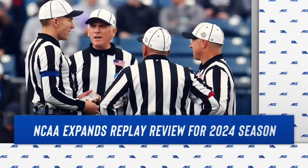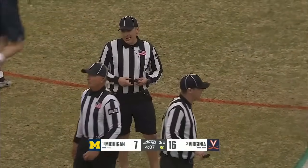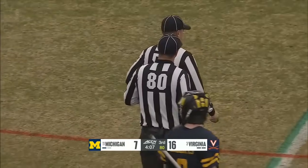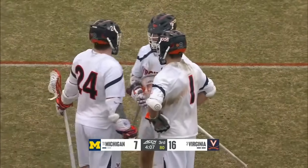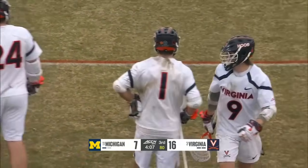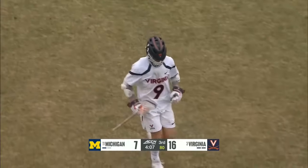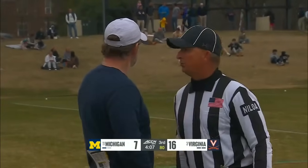And the one thing, Q, and you know college lacrosse as much as anybody, having covered it for decades, is when new rules are put in place, it does take a little while to settle in and see how it's going to be called. But college lacrosse has been very flexible in the past to modify as we go along and to find the best. I don't know if it's find the rhythm, but find what works best.